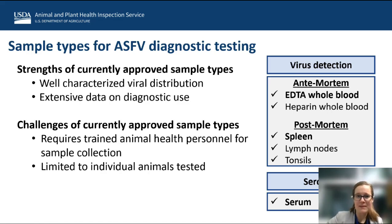What is valuable about these sample types is that they are very well characterized for viral distribution and widely used throughout the World Organization for Animal Health Reference Laboratories and are thus considered the gold standard for the diagnosis of ASF. However, it is recognized that these sample types are not without their challenges. So, for example, collection of whole blood requires trained animal health personnel, often with multiple individuals working together to restrain an animal for sample collection, and the sampling itself is limited to individual animals.